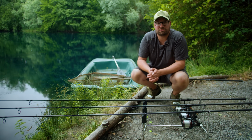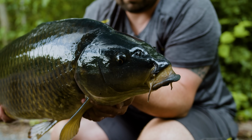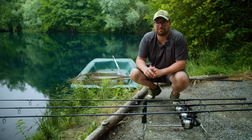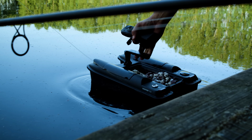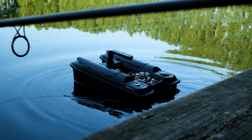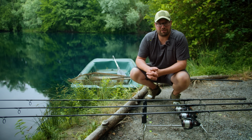Okay, so all 3 rods are back out on the dance floor after that lovely common. Just going to talk to you a little bit about what we've done. So I think the 2 biggest edges have been able to get that bite so quickly. Number 1 was a Hunter 750 bait boat. Coming around here, nice and stealthily getting your rigs out there. 1 drop, got the donk, that's enough for me. The boat's that quiet, the fish didn't even know we'd done it.